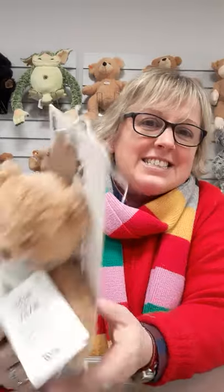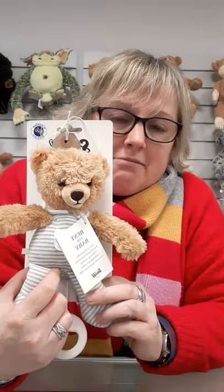Today I've been showcasing lots of different baby products from the Steiff range. We've had heat cushions, rattles, comforters, and lastly, here we go, it's time for the music.